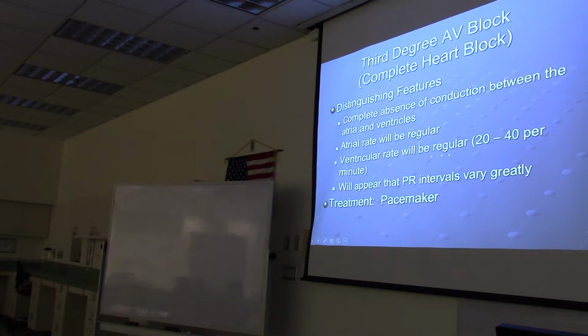The ventricular rate will be regular, but it's going to be slow. Remember, if the ventricles don't receive an impulse, they'll initiate their own impulse, but the rate is going to be slow. So 20 to 40 per minute, and your QRS will be wide. Those are the distinguishing features. So maybe you can circle that or highlight it or put a star in front of it. The ventricular rate will be 20 to 40 per minute. And the QRSs will be wide.